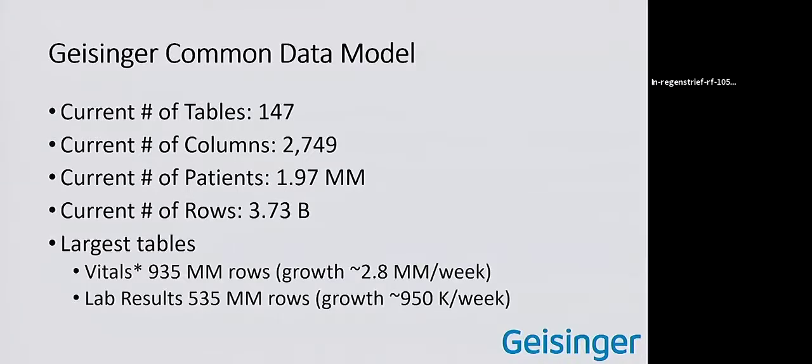Our largest tables are our vitals tables and our labs tables. Vitals, we have close to 1 billion rows, and we get about 2.8 million a week. And then labs would be another 535 million, and we get close to 1 million a week.